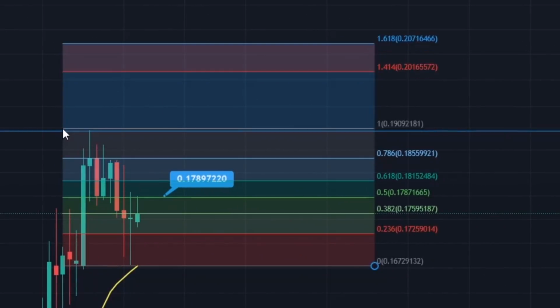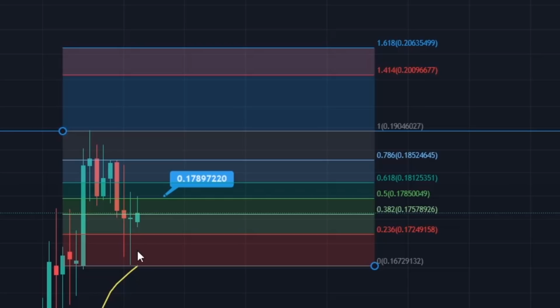If, and it's a big if, because it might not have corrected completely at the moment, but if it has and it's formed a new impulsive wave off that 0.236 retracement, you're looking at that price prediction right there at the 1.618 extension, because it's bounced off the yellow line. Do you remember that? And that's at 0.20 cents basically. But that's if it's formed the next impulsive wave.